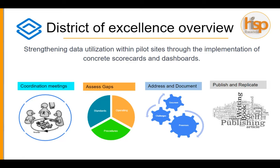During this district of excellence exercise, part of the task is also to assess the gap, try to see what are the standards being used, what are the operations, and what are the procedures in place, and even the gap with the SOPs, so that as we improve our SOPs, as we find out something, we can adjust a little bit the SOPs, especially to improve data use at the decentralized levels.